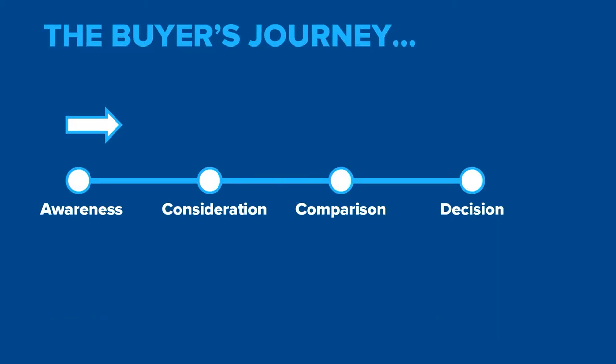So now we're going to talk about the buyer's journey. This is another layer to your personalization strategy we talked about: your personas, the individuals that are coming to your site. Another layer we're going to put on here is the buyer's journey. If you're familiar with it, the awareness, consideration, comparison, decision phases, what most people go through when they make any decision, from what shoes to buy to who to do business with, or even to decide to download a white paper.